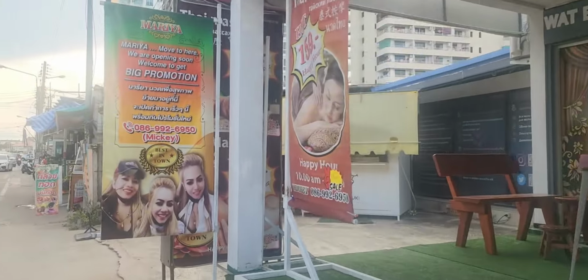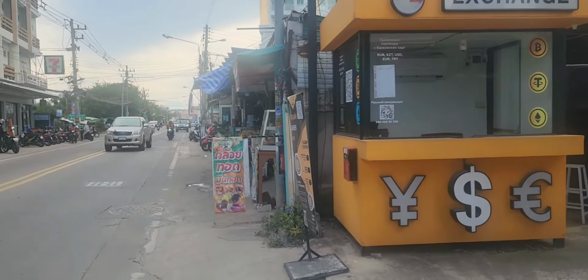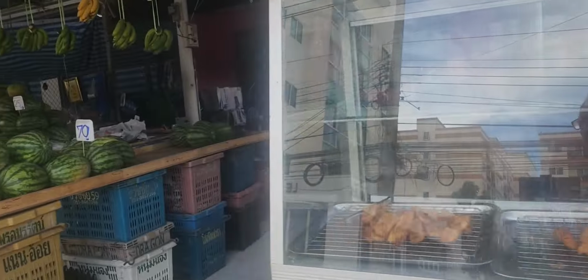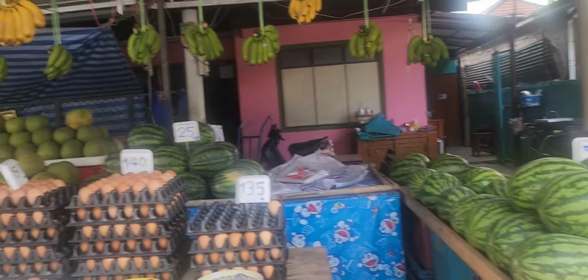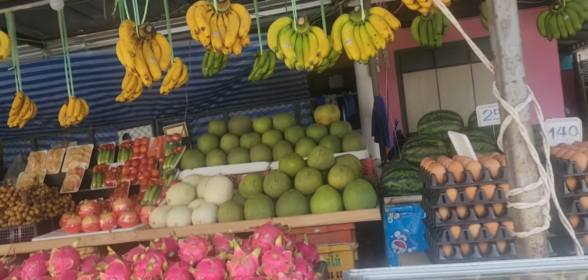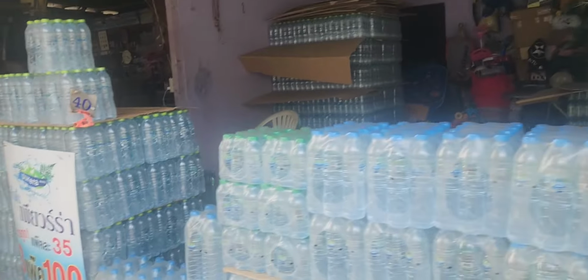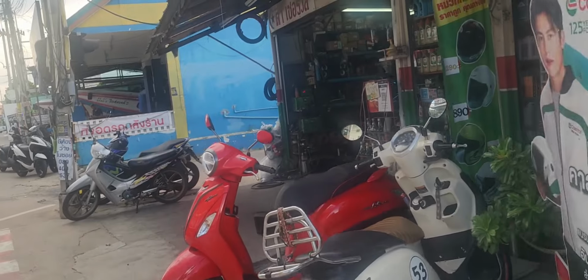Ready cab. $70 for a small watermelon per kilogram. 25 a kilogram over there. Workshop.